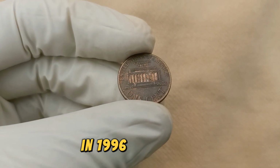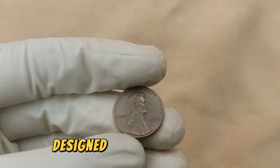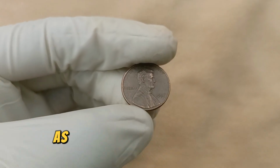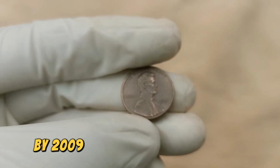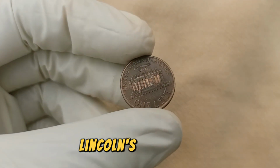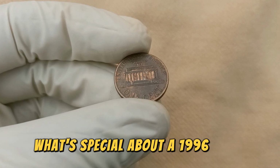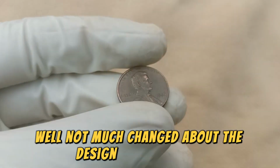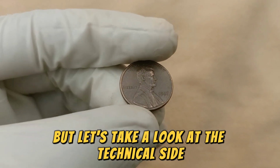In 1996, the US Mint continued to use the Lincoln Memorial reverse, designed by Frank Gasparo, but this was a year of transition for the penny as we neared the end of the Memorial design's run. By 2009, the reverse would change to commemorate the bicentennial of Abraham Lincoln's birth. Now you might be wondering, what's special about a 1996 penny? Well, not much changed about the design itself in 1996, but let's take a look at the technical side.